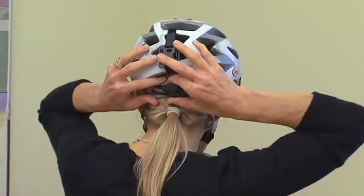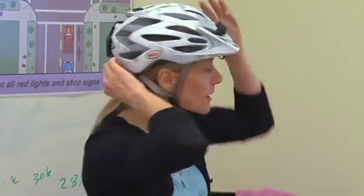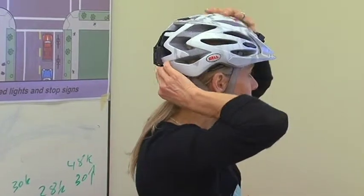I have this crank on the back of my helmet, which is great because it allows me to quickly adjust for if I need to put on a hat in the wintertime or a headband. Even now I should be wearing a headband. It allows me to quickly adjust the tightness and the inside dimension of my helmet. So I like that very much.